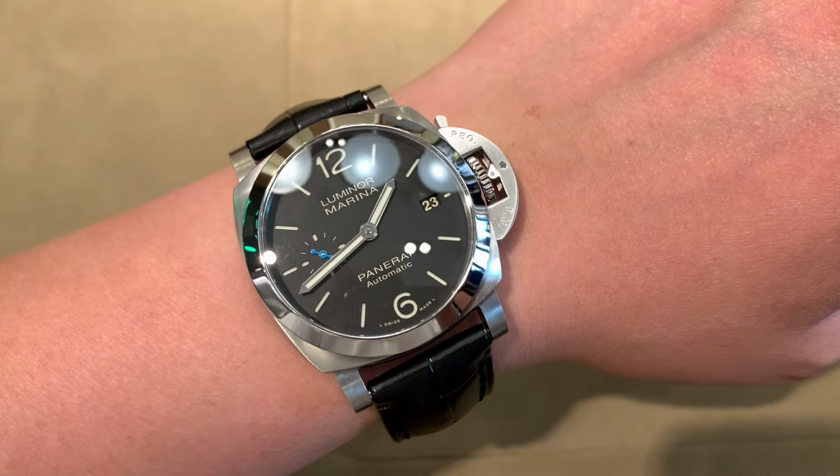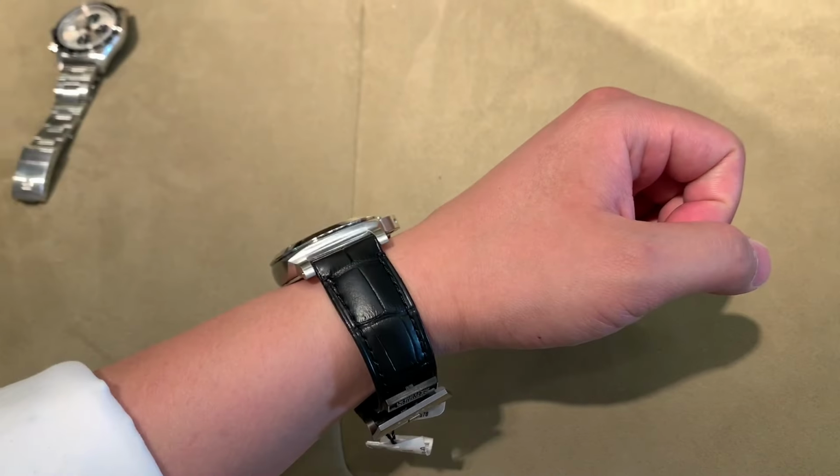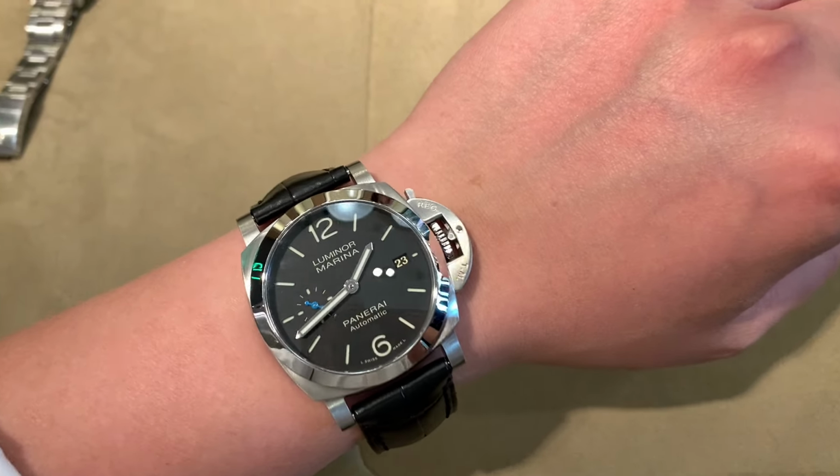She had it on the leather strap, which I would have much preferred on the rubber, but it still wore really great. As you can see here, I took a video of it. It's an absolute dream, and definitely compared to the Panerais I knew by memory, which were all very chunky, 44 millimeters, like 15 millimeters thick, this was a very surprisingly slim profile. I think it sat at only like 12.5 millimeters high, which was an absolute delight.